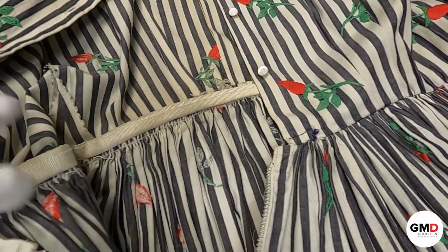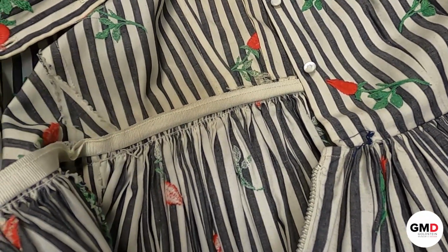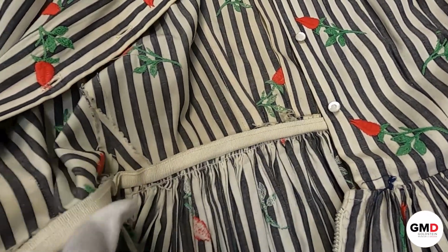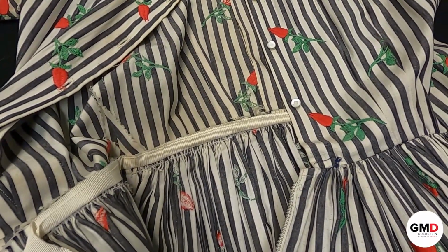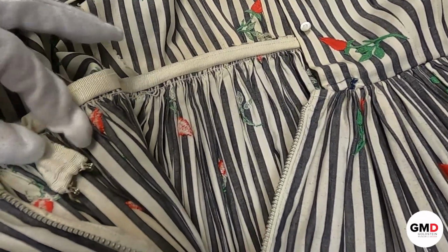I'm going to open this up so that you can see the interior gathers. So see all of these gathers very heavily along the waistline. You'll also notice a grosgrain ribbon tape that's set into the waistline as well. And this would have served two purposes. One, to conceal all of the waistline and make it a little bit cleaner finished on the interior. The second is that it would also have helped the dress stay in place on the wearer.